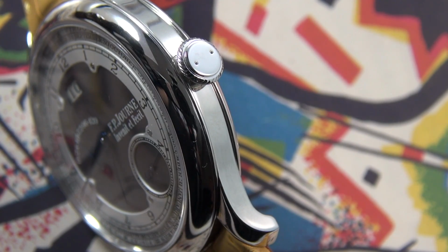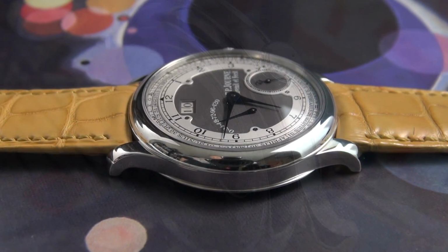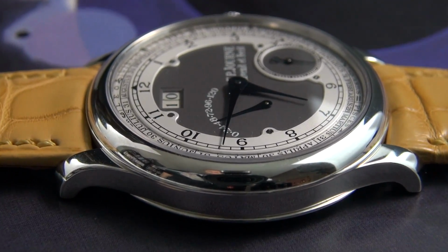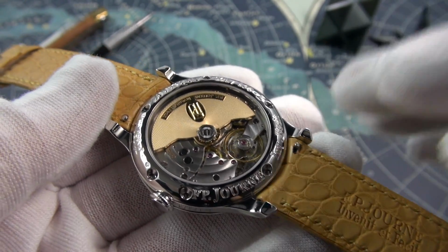It's worthy to point out how slender this movement is, and thus the watch. But this is a typical trait of the brand that harkens back to an age of more classical mid-century watchmaking, where the skill of making ever thinner movements was always a sign of the talent and technical ingenuity of the watchmaker.